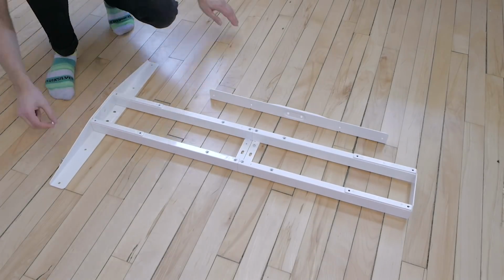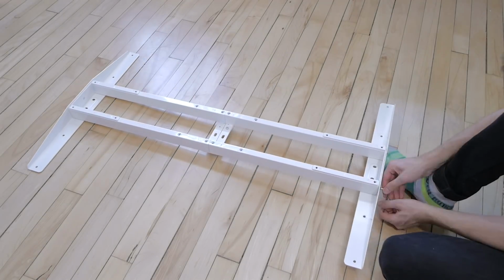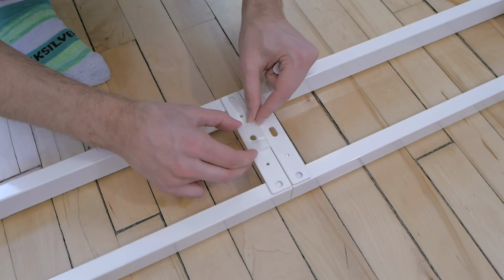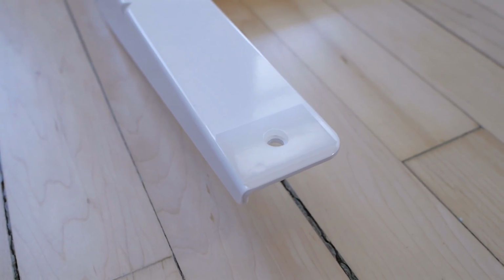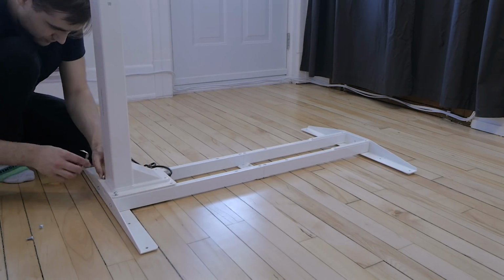So I started by assembling the parts where the tabletop will be installed together. Then I added the included rubber pads to protect the surface from the steel frame. It also prevents it from gliding when you're screwing it. After that, I turned the top part upside down and I installed one of the legs.